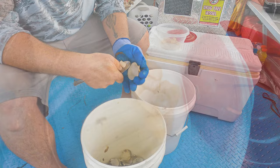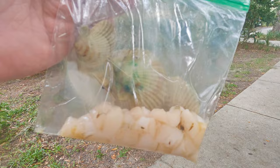So I guess this is what $350 worth of scallops look like. Those guys were great though. The captain was great, our tour guide was great. It was nice having basically just a private charter. Scalloping was super fun. They're pretty hard to find. We're gonna go home and find a way to cook these up.